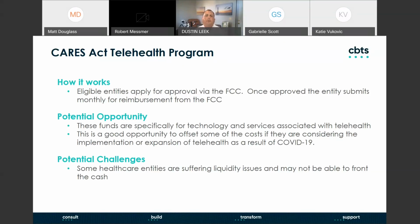So the potential opportunity for customers here is specifically for technology and services associated with telehealth. That's all it says. It's that loose. So think, if you need to increase bandwidth, that cost can be included. One customer wanted to buy mobile devices like iPhones to give to patients that they could check out so that they could provide telemedicine instead of having them come into the traditional ambulatory care setting for that same doctor visit.